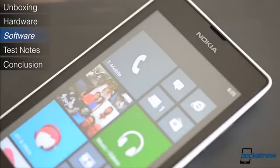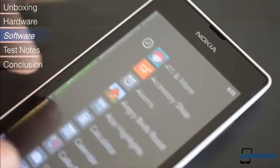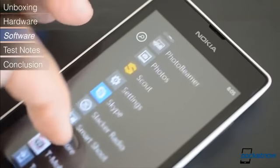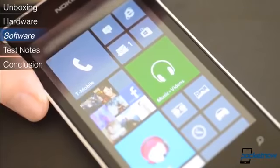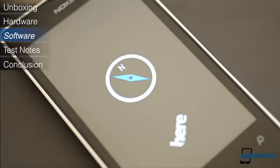Now let's talk about the software. Most of our Windows Phone 8 coverage can already be found in our full Windows Phone 8 review. That's where you'll get the most meat about the software on the Nokia Lumia 521. However, we'll look at a few highlights from both Nokia and T-Mobile here. I already mentioned how the RAM limitation may cause certain Windows Phone 8 apps to be incompatible with the Lumia 521, but there are also some interesting limitations to some of the Nokia apps.